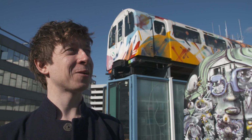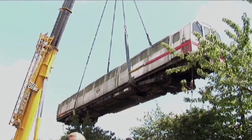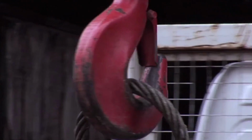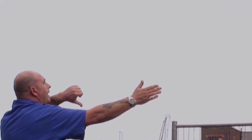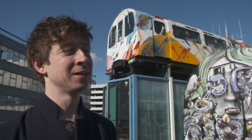You get them up here with a bunch of cranes and lots of your friends on the ends of ropes at 6 o'clock in the morning when you've closed off the roads. We spent about 6 months removing all the seats, and then under the seats is all the machinery for the train, huge bits of metal, cogs, wheels, electronics, pneumatics, all that kind of stuff.